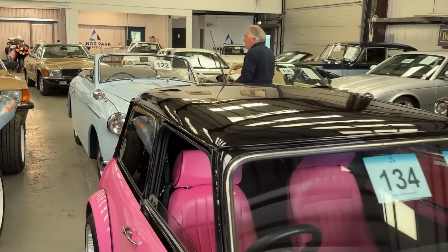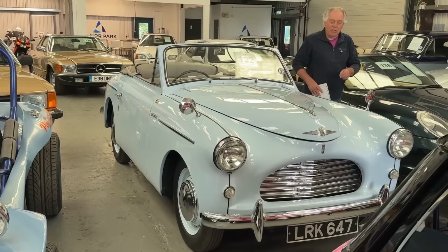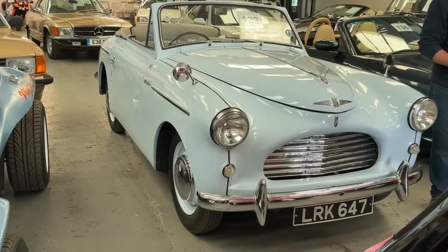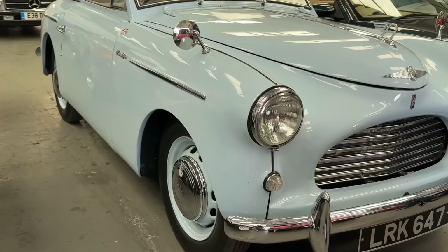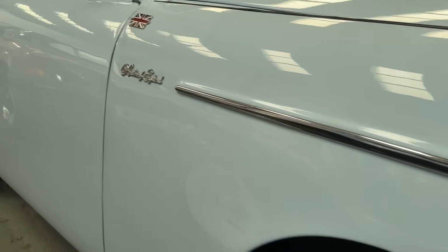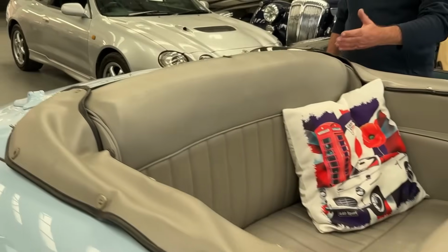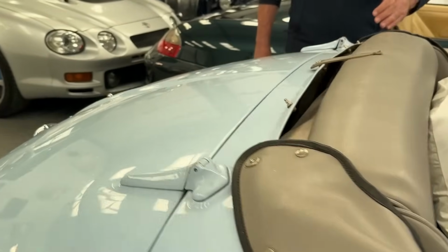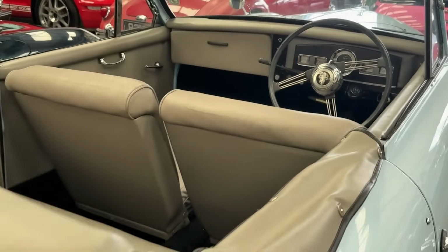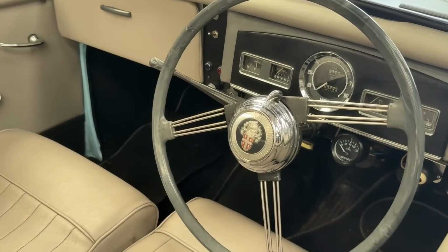One of the cars that we picked up this afternoon, and I mean this afternoon, okay, is this Austin A40 Convertible. I mean, look at this. 12 to 15, give or take a little bit on there. Absolutely amazing, fully restored. It has got a lovely soft top, which is actually stored behind the boot area here. The back seat tips forward and it all goes behind in there, and you've got these nice two little covers that come over the top to hide it. Absolutely brilliant. Great for the summer.